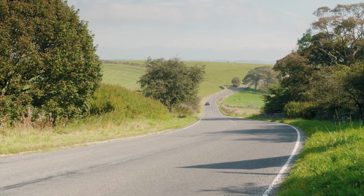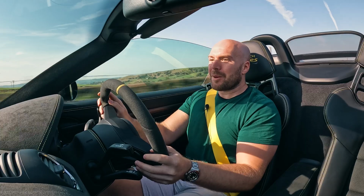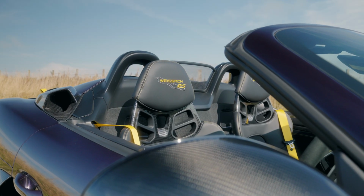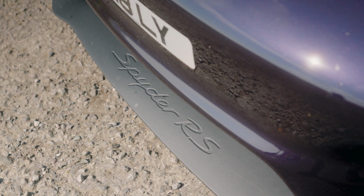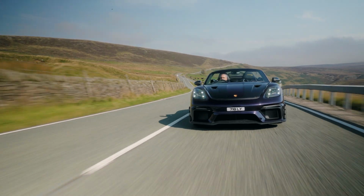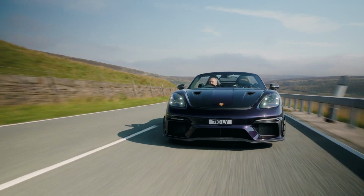So we've got all the ingredients that made the GT4 RS so damn good, but this is more than just a GT4 RS without a roof. Visually, obviously, you can see instead of the rear wing, we've got that ducktail with the carbon lip on the back, a smaller front splitter to balance out the aero, but it also means we've got more clearance, so on bumpy roads you're a little less worried about scraping. Most importantly though is the suspension.